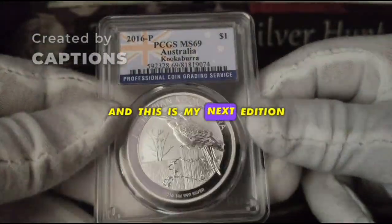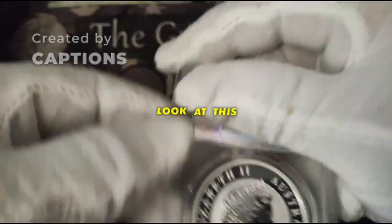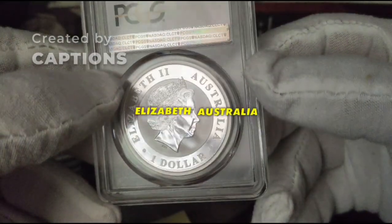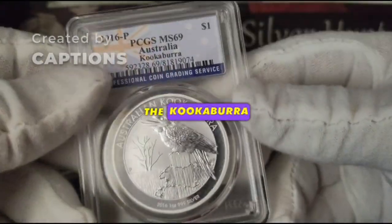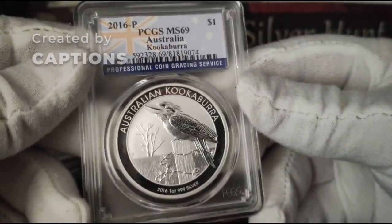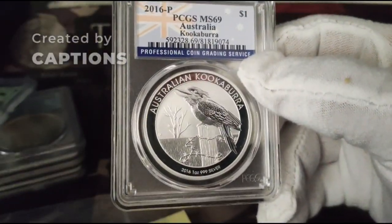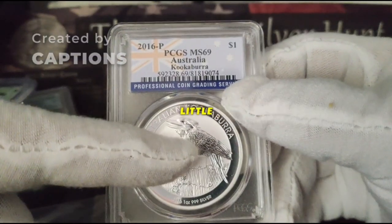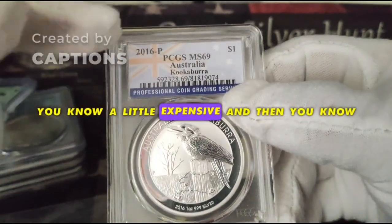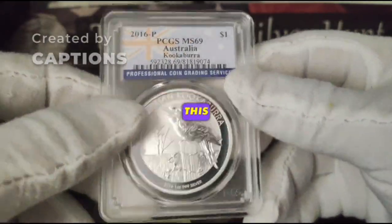And this is my next edition. This is pretty cool. Look at this. Elizabeth, Australia. This is the cocoa barrel. This is nice. For this coin right here, I paid $40. This is not bad because the cocoa barrel is a little expensive, and then you have to have it graded. For $40 for this, all day long, this is nice.